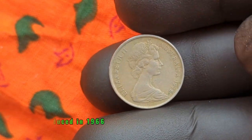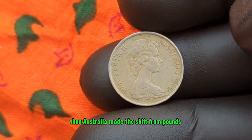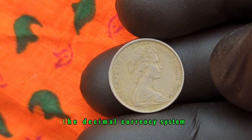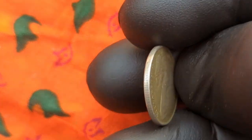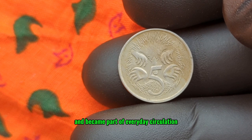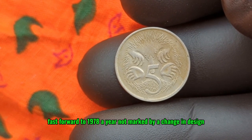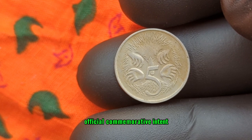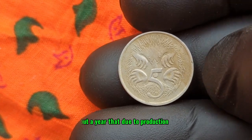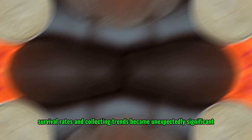The Australian 5-cent coin was first introduced in 1966, when Australia made the shift from pounds, shillings, and pence to the decimal currency system. The 5-cent piece replaced the old sixpence and became part of everyday circulation. Fast forward to 1978, a year not marked by a change in design or official commemorative intent, but a year that, due to production, survival rates, and collecting trends, became unexpectedly significant.